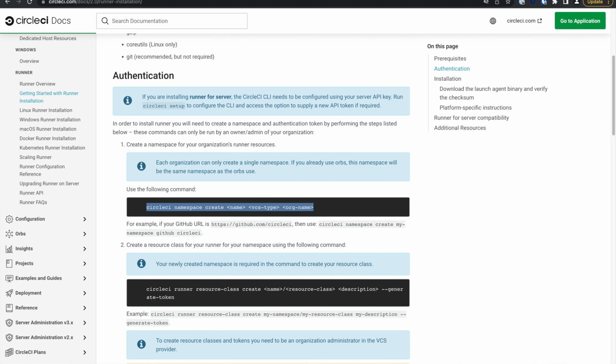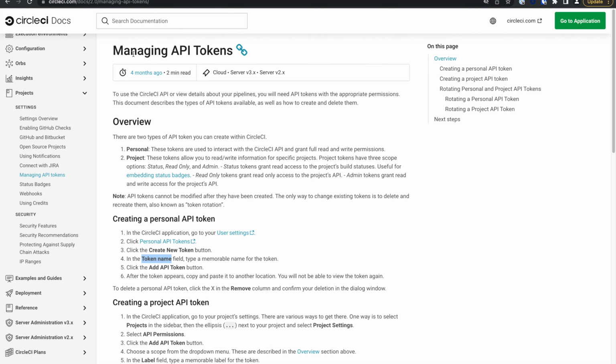The next thing we're going to do is generate a CircleCI personal access token. Generating a CircleCI personal access token is very simple. Go to your user settings, go to personal access tokens, create a new token, add a token name, and then click the add API token button. What will appear is a token, a random string. Copy and paste it into a secure location. We'll need it later for the install.